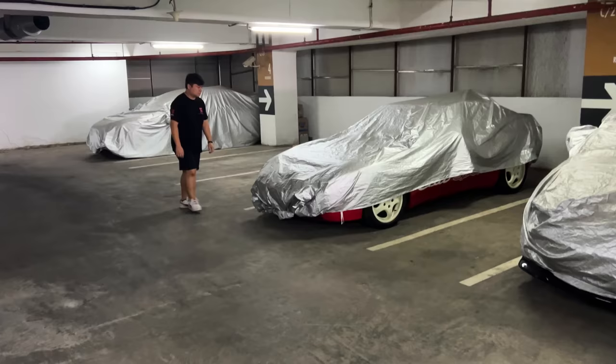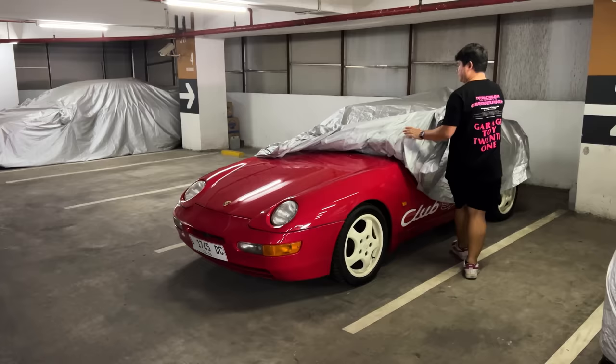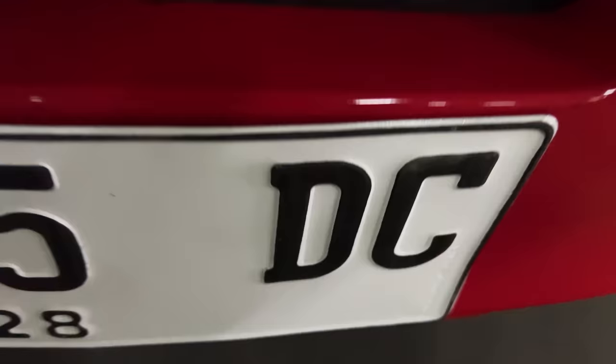Okay, Yip is going to give me a hand here and do the dramatic reveal, because we just found out that it's not actually a 944, but it's a 968. And as you can see there on the door, on the side, a Club Sport. It even has my initials in the number plate. This is a very special car.